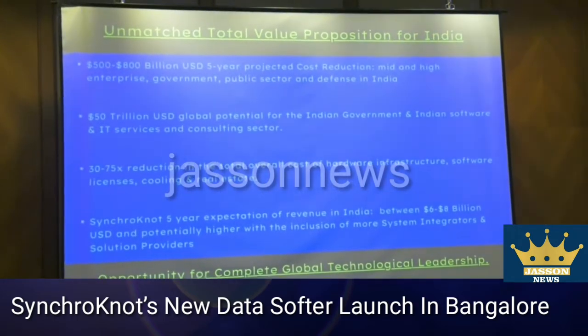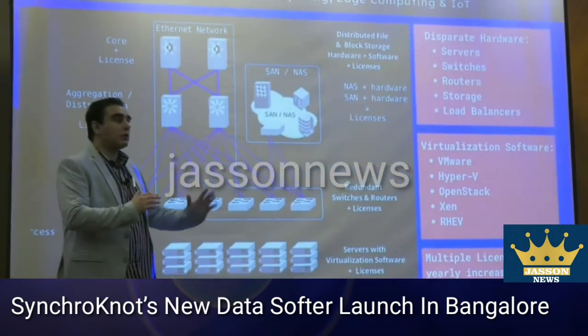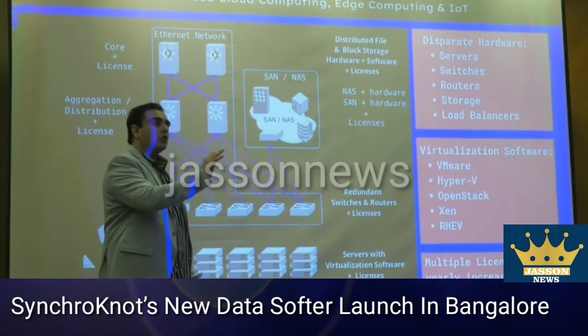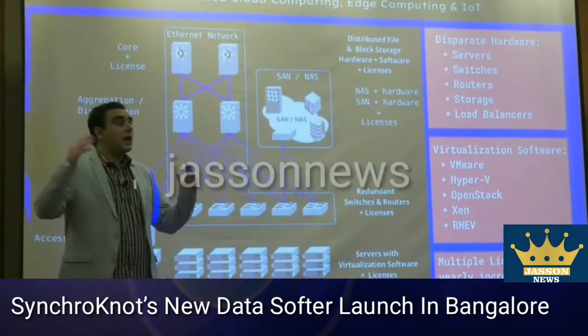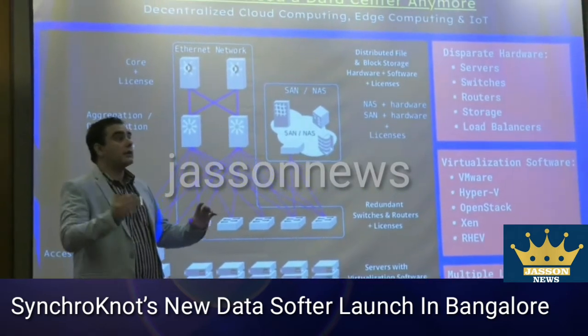There's a man in the middle attack, and what they do is they take over your whole system. So we have a built-in facility for that. So you don't need large-scale cloud providers, and you don't need to put your data in there.